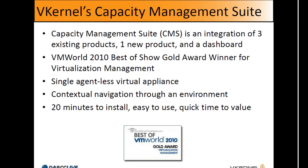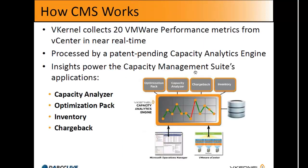Just a few words about how this works and how our product is special, if you will: it's the analytics. We have a patent pending capacity analytics engine that we have a lot of people working on, constantly tweaking and fine tuning algorithms to make sure that we can have the most precise measurements and the most actionable and concrete recommendations. And we just point out problems using all sorts of analytics, which I'll be showing you in the demo.